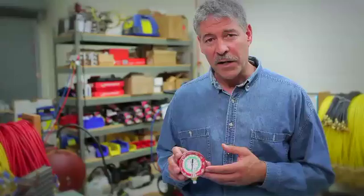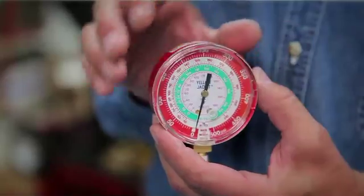The second option is 1%, or Class 1 gauges. With Class 1 gauges, there's a single pressure range, and accuracy is 1% of the full scale within the positive range. Using a similar 0 to 500 psi gauge as an example, the accuracy is plus or minus 1%, or plus or minus 5 psi, regardless of where you are on the scale.